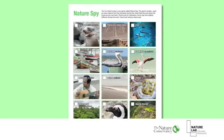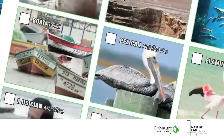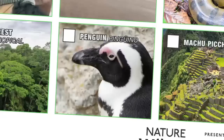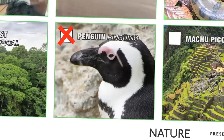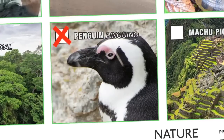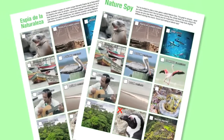I have one more thing to tell you for our field trip today, and this is going to be really fun. For the first time, we're going to be playing a game along the way. We like to call it Nature Spy. We sent your teacher a list of things to look for during this field trip, and it's up to you to find them. As you watch the field trip, note on your handout when you see something from your list of items to look for. If you're playing along, keep those eyes open.